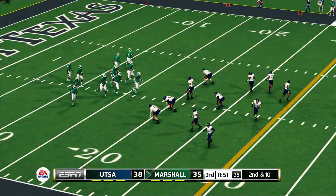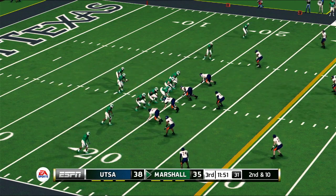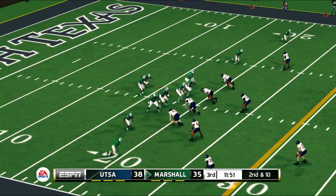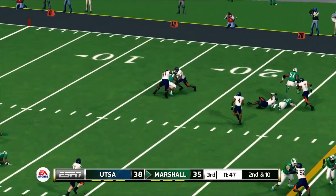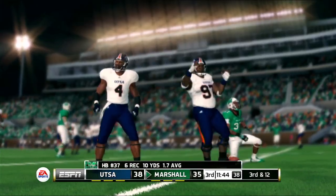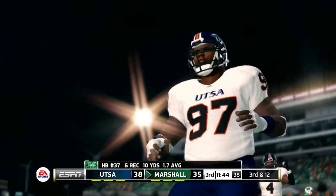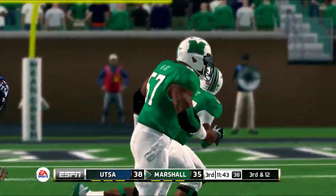Second down and 10 to go. Ball on the 19-yard line. Zips it to the back. Tackle made at the 17-yard line. Loss of about two. Pretty good stand there. They weren't fooled at all by the offensive play call. That brings up third and 12.